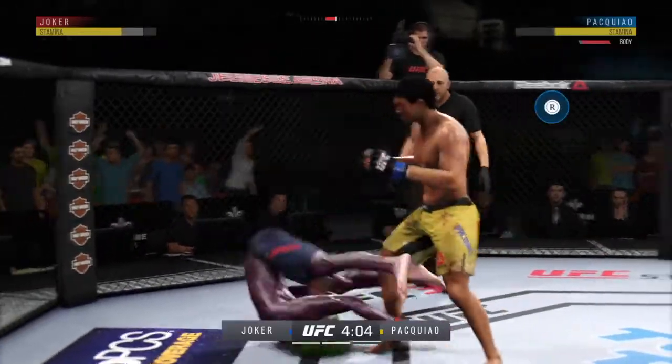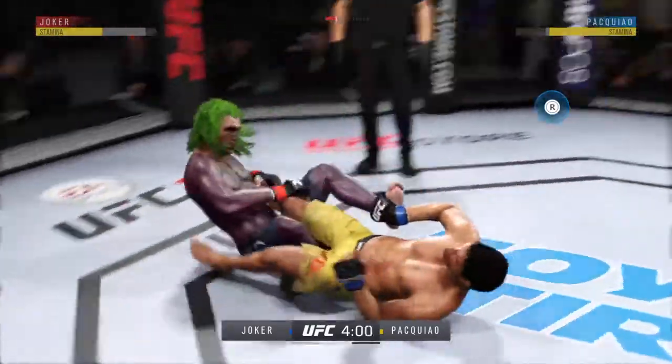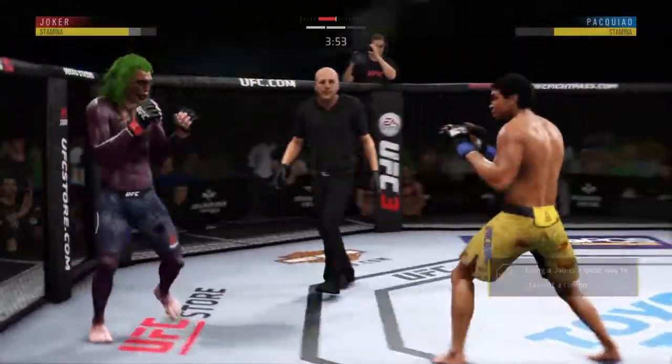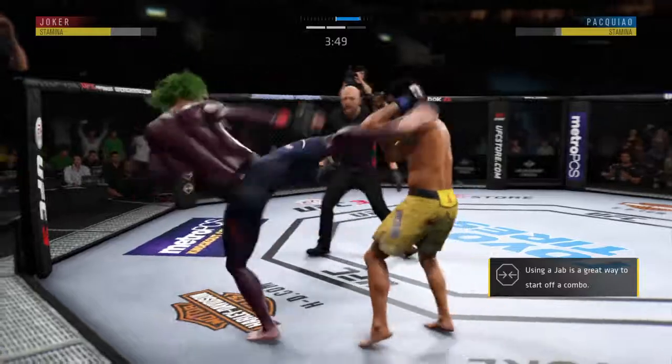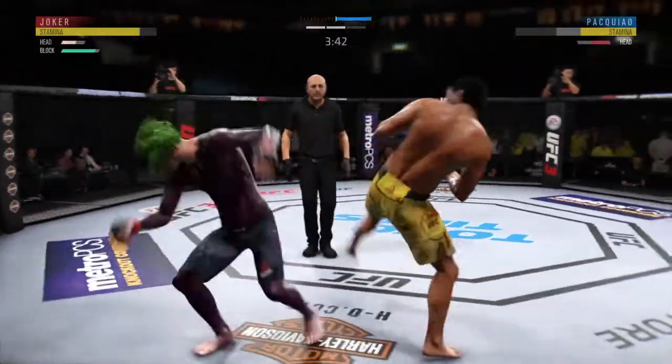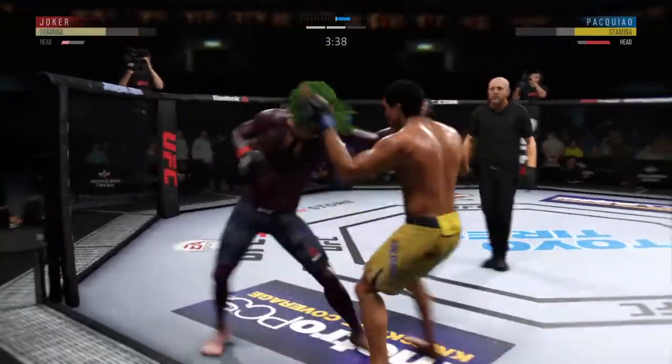To his feet. Well, the offense has been there. He is landing some good shots, but not really stringing them together and putting combinations on his opponent. He's got to mix up his strikes. Got him up here to stun him.